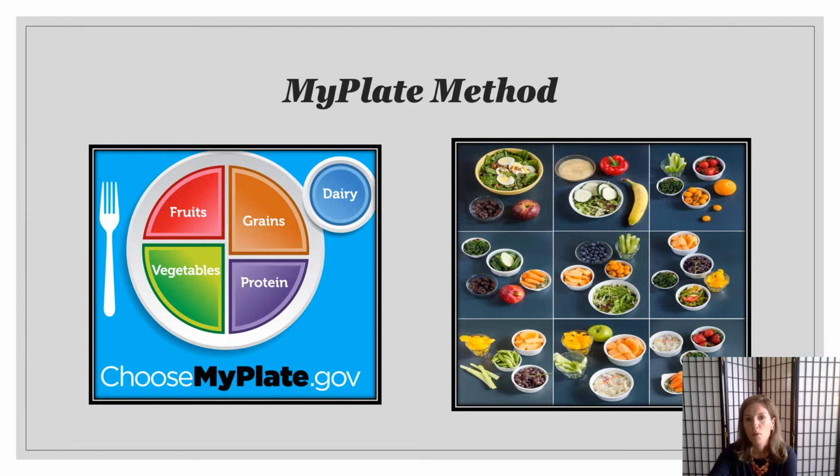The visual on the right shows you 9 different examples of the recommended daily fruit and veggie intake. Hopefully this puts things into perspective. It's very attainable, but it has to be something that you're willing to focus on.